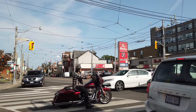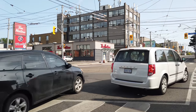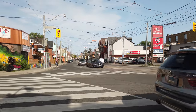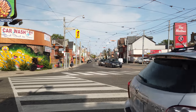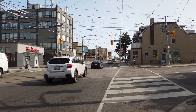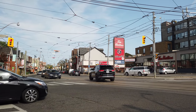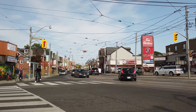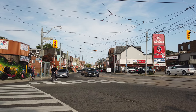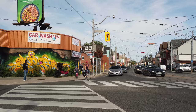So on this walk, I'll be heading through the northern part of the Little Portugal neighborhood. And then just after that, it'll be through the heart of Little Italy. And then we'll be entering downtown once I pass Bathurst Street, and through the northern part of Kensington Market. And then I'll continue on past the University of Toronto and eventually make my way to Yonge Street.